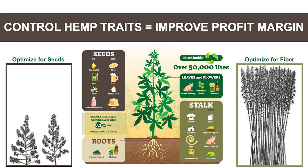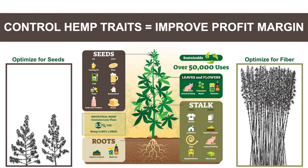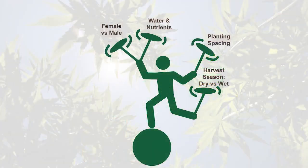As the hemp market has grown, there's a need for new hemp varieties to meet the needs of the growers. Those varieties should be tightly controlled for a number of traits and for all of the purposes that hemp is used for. So we'll talk more about the different uses of hemp, but the control of those traits is very important. For instance, the 0.3% THC threshold is very important because if the crop surpasses that threshold, it has to be destroyed. Growing hemp is a balancing act where you have a number of considerations.